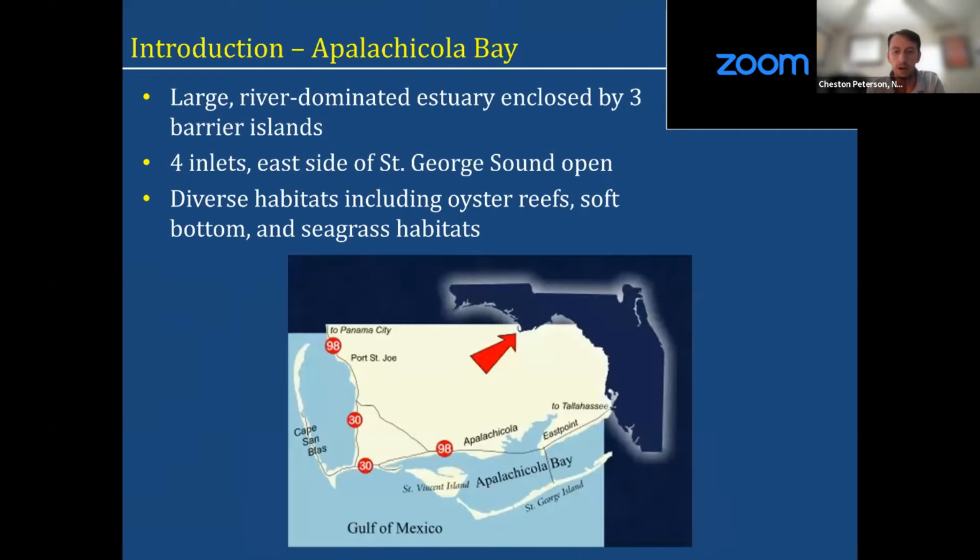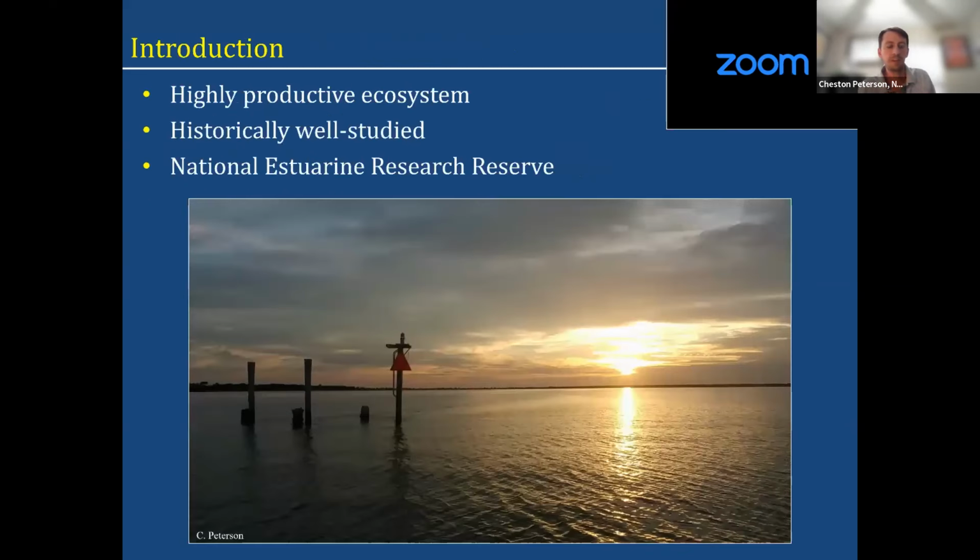If you're not familiar with Apalachicola Bay, as Lance mentioned, it's in the Panhandle. This is just an image I grabbed off the internet. But this was a major oyster production area. There's a huge oyster fishery here. And so you may be familiar with the region. This is a highly productive ecosystem, as most river-dominated estuaries are.